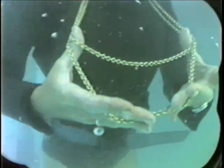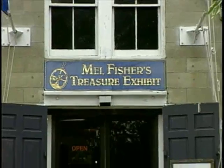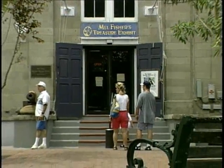Wowzer. We found the treasure. Or they found the treasure. I know with my keen detective skills I could have helped. Led by Master Treasure Hunter Mel Fisher, a team of divers found more than a king's ransom of wet wealth on the bottom of the ocean floor near Florida. Many of these items are on display at the Mel Fisher Maritime Heritage Center in Key West.